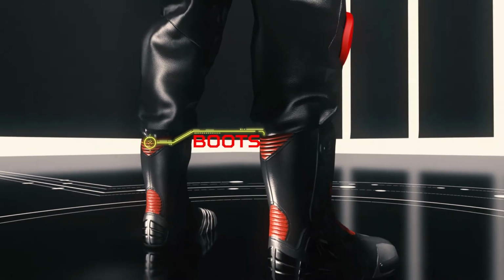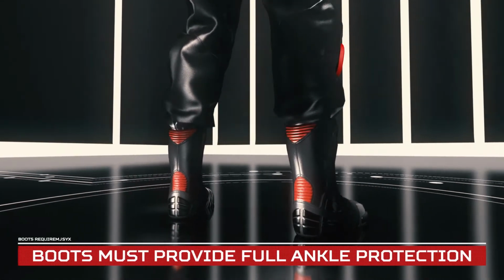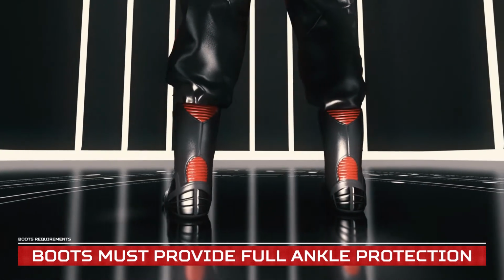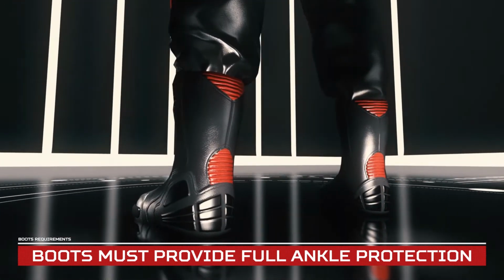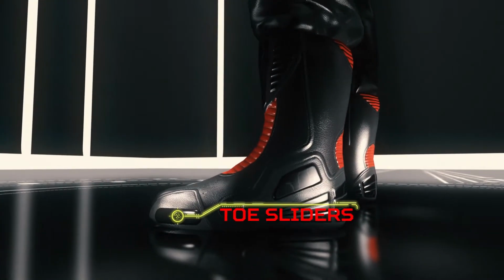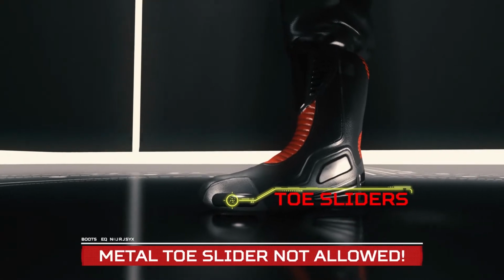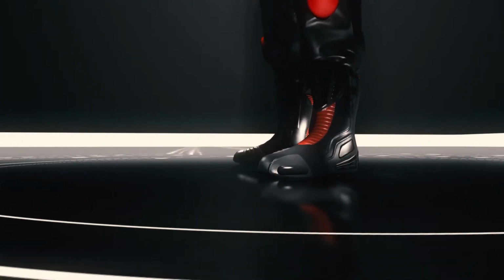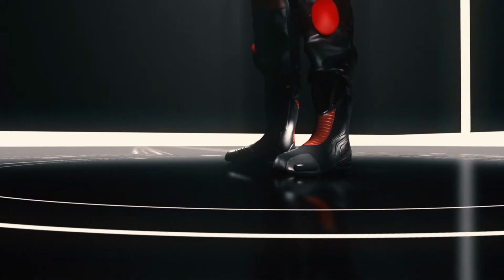Your boots must provide full ankle protection and must be worn at all times. They should intersect with your suit and form a continuous safety barrier. Keep in mind that metal toe sliders are not allowed. Your safety is the highest priority. Don't underestimate the importance of your protective gear.